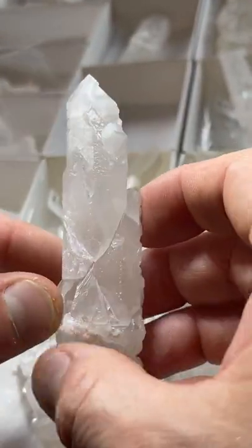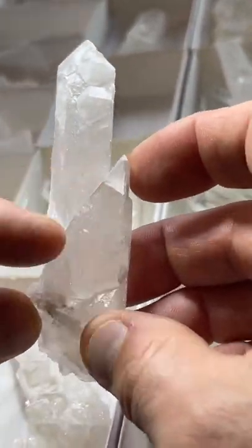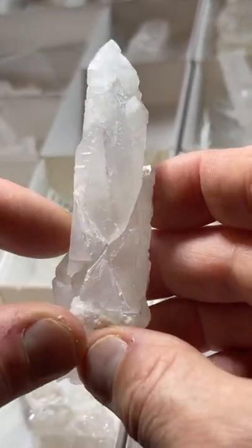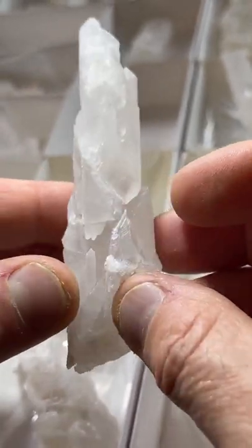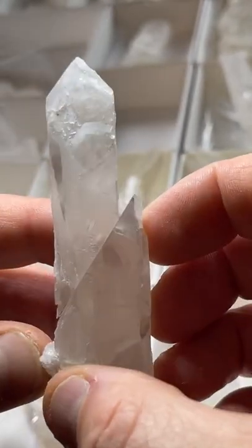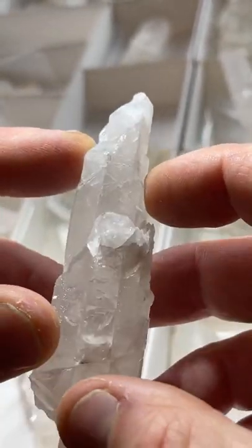Dalnegorsk. It's another one with the big, nice single that shifted the whole quartz off to the side, which is really neat. It's not dangerous. It's really stuck on there pretty good. Got all this secondary growth here.